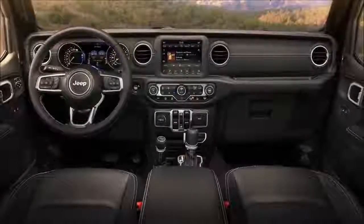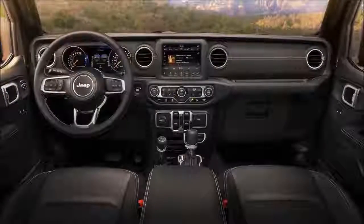There isn't a millimeter on this interior that's carryover from the old one. It's all designed for this customer. And I hope they care about it the same way that we do.